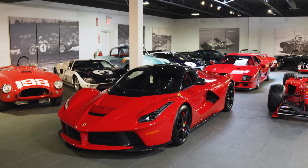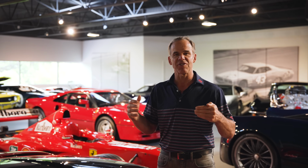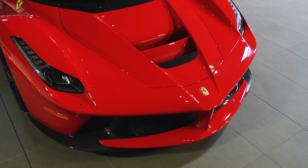When you get to cars like the LaFerrari, virtually every car has under 1,000 miles. Some of them have under 100 miles. There will be lots of examples of these cars when 50 years from now somebody wants to restore a LaFerrari.